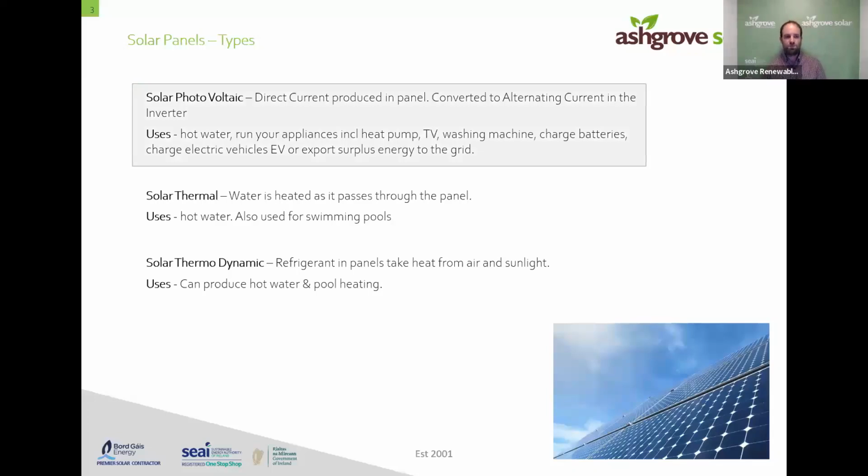Photovoltaic or PV is the most common one now. The cost of them has come down an awful lot in the last 10 or 15 years. Solar thermal would have been popular probably 10 or 15 years ago. It would have been the most cost effective one, but solar PV is by far the most cost effective one out there now, and it's what everybody is putting in.